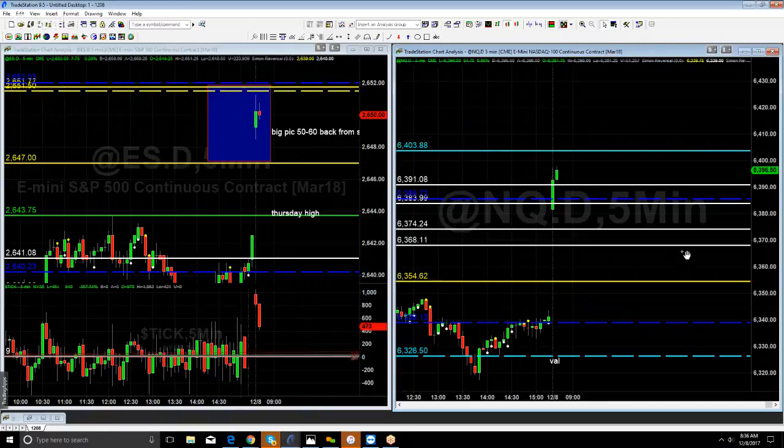We have closed above the white zone. That was the point. It rejected pre-market. We're above. We've got to get back below this area in order to trap back in. I don't know that we will or won't.